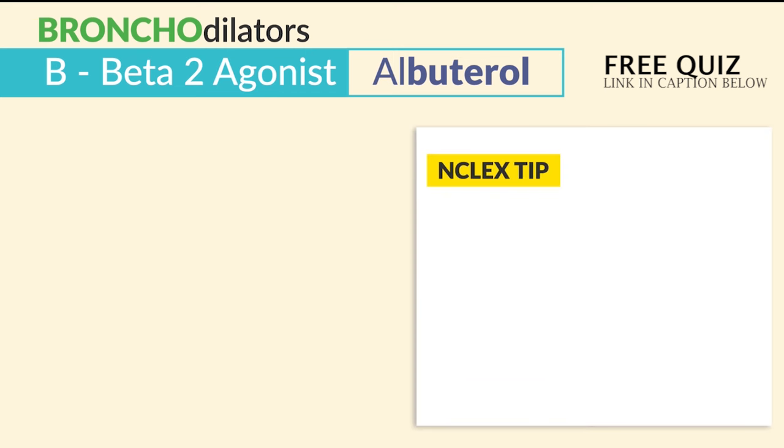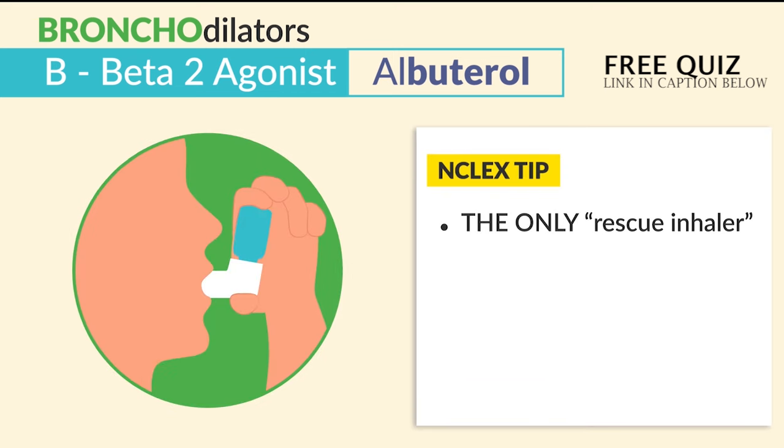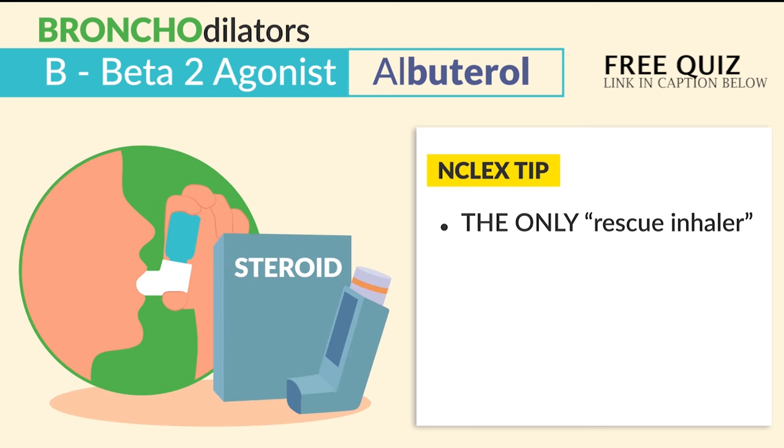So the NCLEX keyword here is, it's the only rescue inhaler during acute asthma attacks, to be used before steroid inhalers. That's always a common NCLEX question.